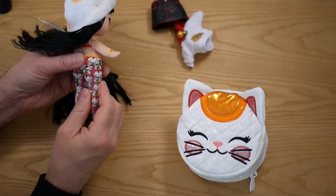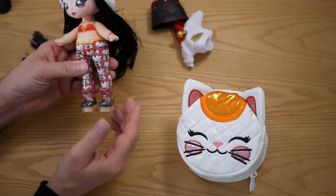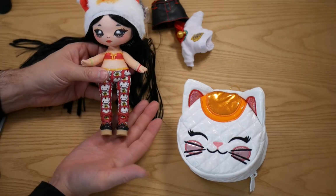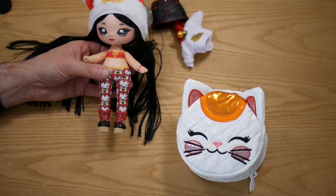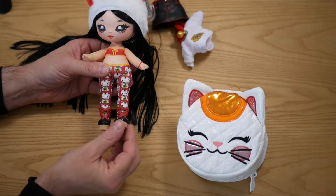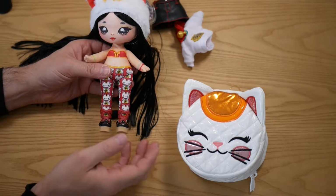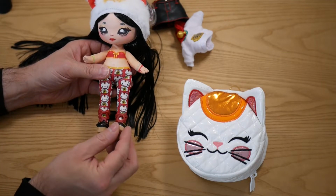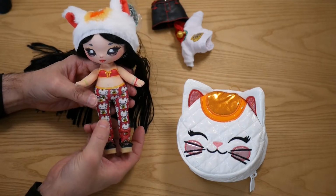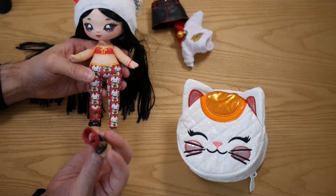I'm actually going to remove the plastic on the legs, so I want to have a proper look at these shoes so that we can see them together. I'll be back in one second. Okay, I'm back. That was reasonably easy to get off. I don't know if they all have that on their legs. Maybe, because they don't have any other packaging really, do they? Things like shoes could easily come off. It's particularly weird because they are soft-limbed and soft-bodied, so you can remove the shoes.